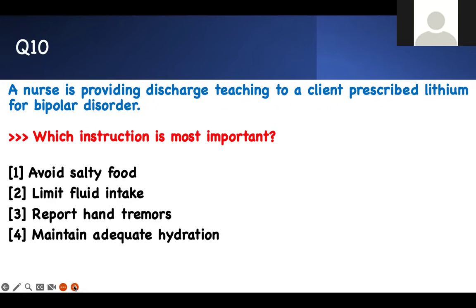A nurse is providing discharge teaching to a client prescribed lithium, same medication we've seen for bipolar. Which instruction is most important? You see, it looks like the same thing that we saw in the select-all-that-apply, but I'm trying to give you a variety of options so that you can be familiar with. Lithium, we talk about it. Make your kidney happy, make your sodium normal, and hydrate yourself. Those are the three things. Kidney happy, sodium normal, hydrate yourself.